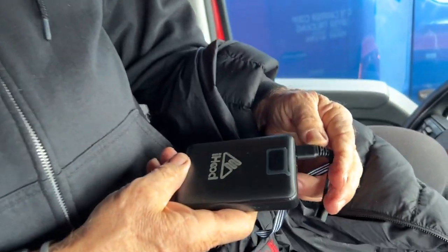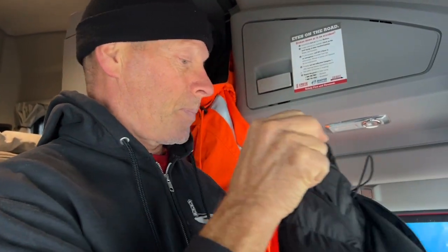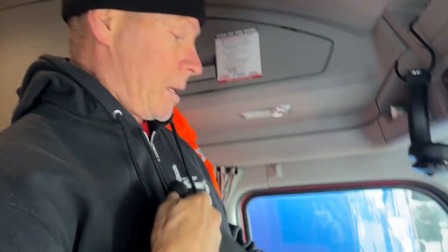And what's really neat is you can use it as a power source for other things. That's really cool too. Yeah, that's good thinking. That's an extra exterior power supply for gadgets. I'm going to charge that one up. Put this up. Put the hood away.